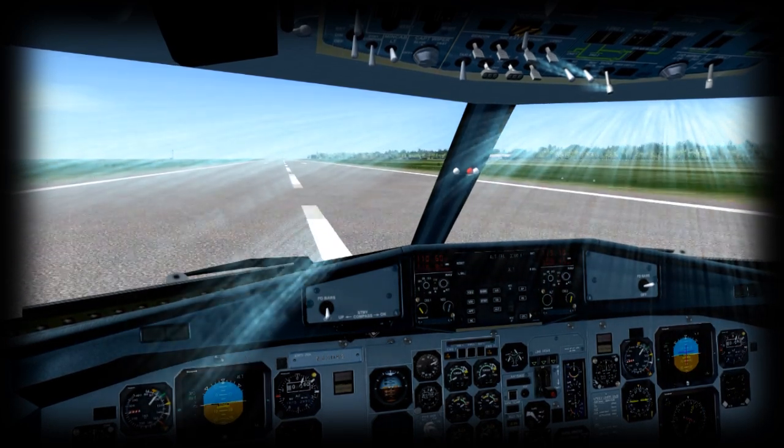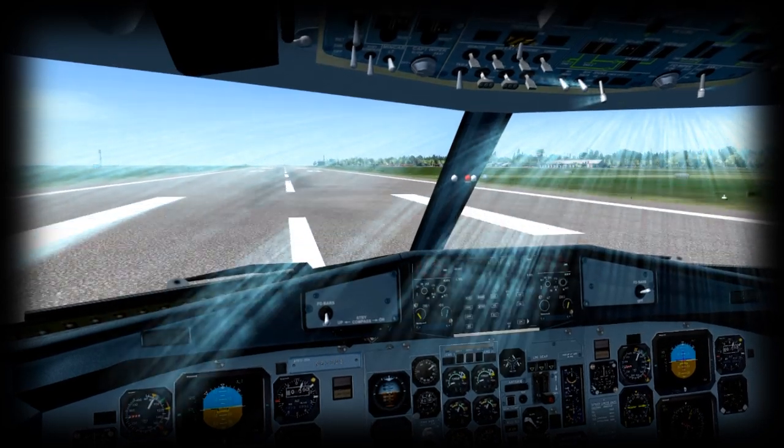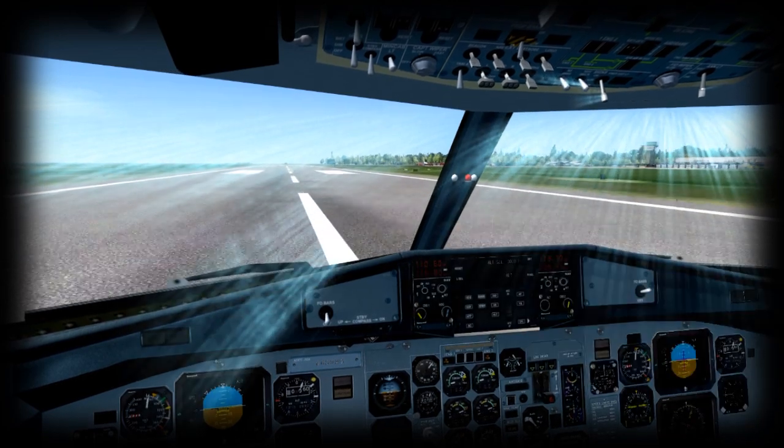Delta 216, can't leave runway 3-1 left, position at all. No, 3-1 left, Delta 216. Contact departure, adios amigos. Adios amigos, over to departure, JetBlue 195.